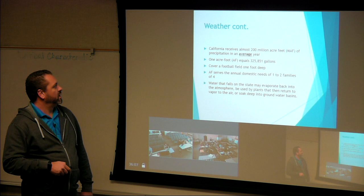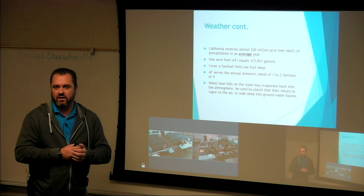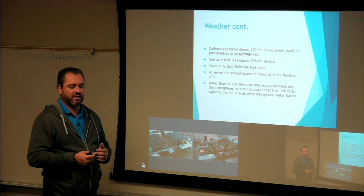California receives almost 200 million acre feet of precipitation in an average year. You guys have all seen this where this year we haven't really seen much rain up here. So it really depends on what you define as average. You can argue that, and we won't get into climate change yet, but what is an average year? That's what an average year would look like.